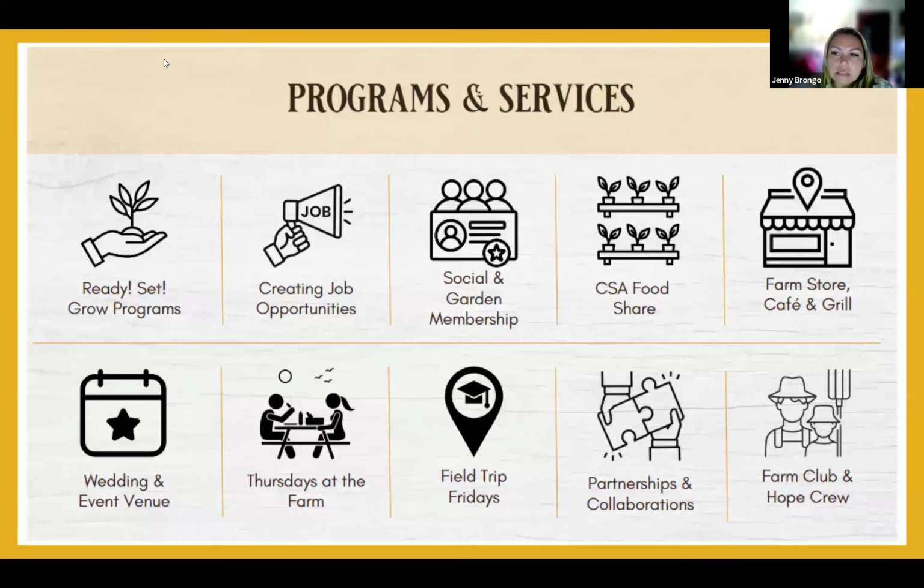We probably have about 60 people out in the fields every harvest day. That includes corporate volunteers and our members coming out and joining us and having a full experience. We offer enterprises, so places to work, places to learn how to work. We have our farm store, cafe, and grill. We also rent our barns out for weddings and do a lot of events, but our favorite ones are just renting them out to other agencies, schools, and partners who want to utilize the facility. It allows people to just come together and see what we do in action.